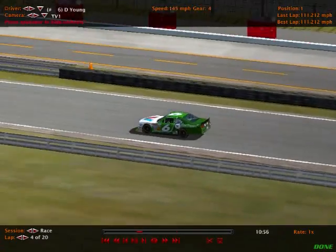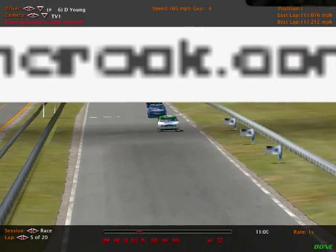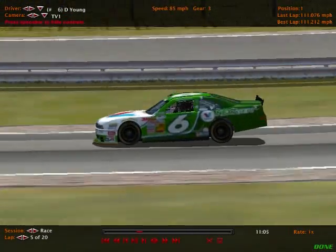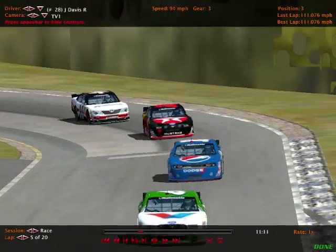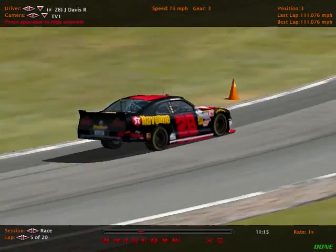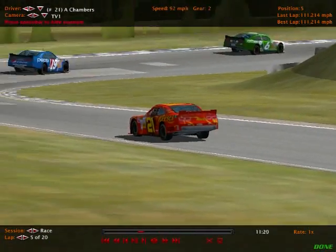He has maintained that five-car length advantage over Jake Rogers. As a matter of fact, I'm not even sure if it hasn't grown a little. Now, it's about five car lengths back to the Pepsi Dodge. Then you go back here behind him, just about the same distance, maybe a little more, to Jordan Davis there in the third position. Drew Austin back in fourth, and Adam Chambers currently in fifth.